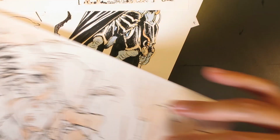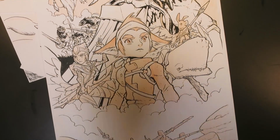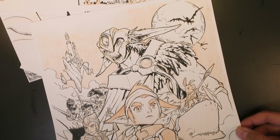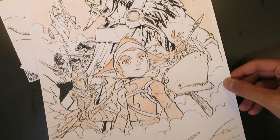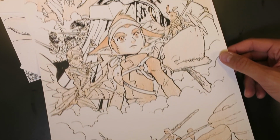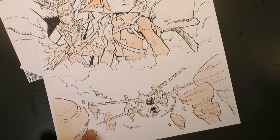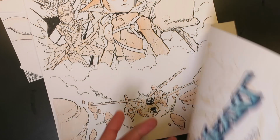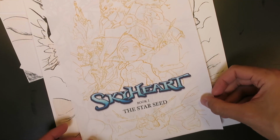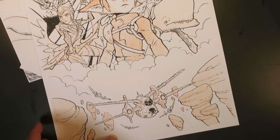And then lastly, I have this image, and I might have to zoom out so you can see. Well, it's too hard to figure that out. But this is my Drew Struzan inspired piece for either the book cover or for a poster, and the Skyheart logo is going to go right there. You can see here on my sketch how that's going to look. The Skyheart logo right there.